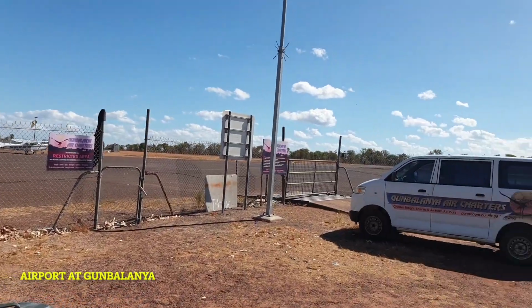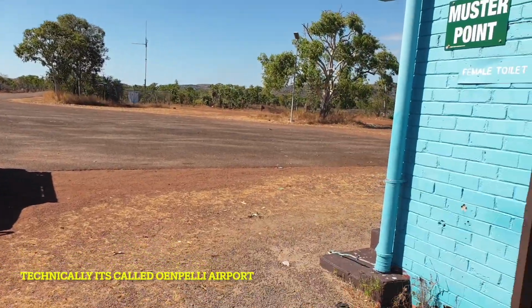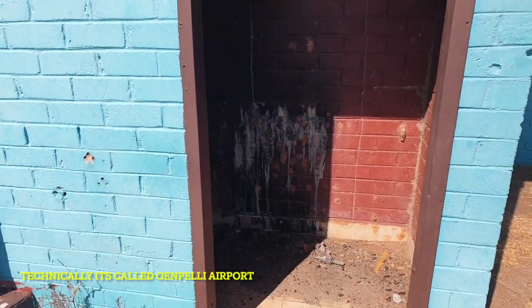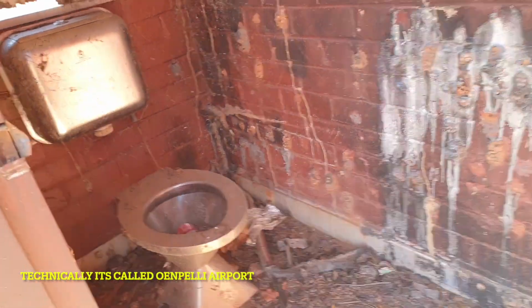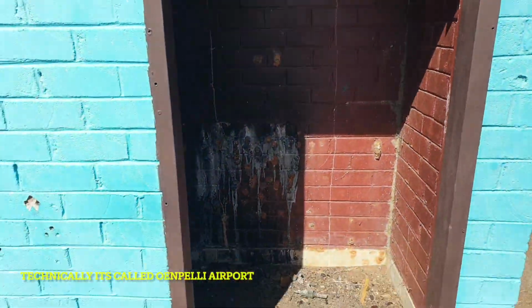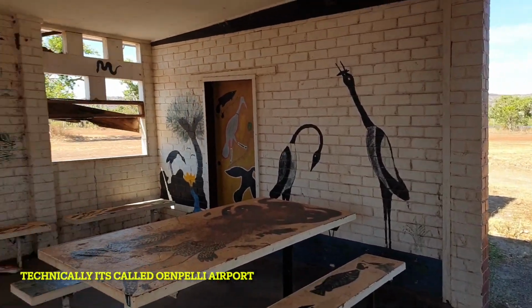Check this out. This is pretty deserted out here, but check out the female toilet here. No one here, of course, but there's your female toilet. It's probably, to be fair, seen better days. Yeah, crazy stuff. Like we're in the main international terminal now. Whoop, bloody hell.